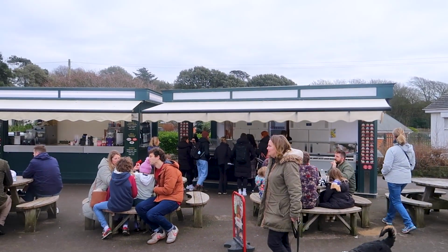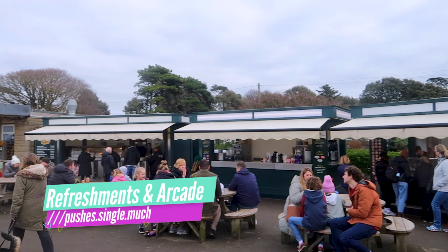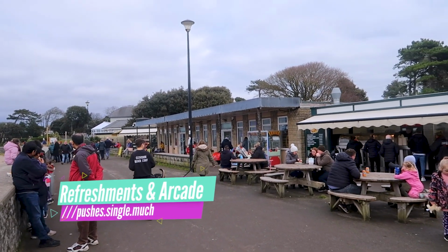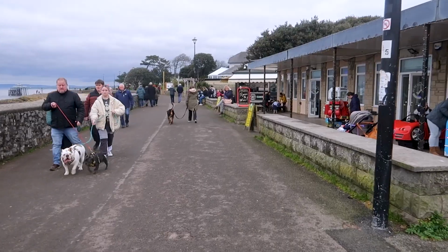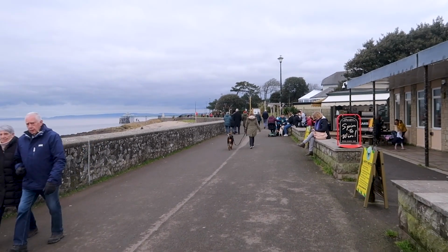It's very busy around here by the refreshments. They sell ice creams and snacks, drinks. And of course they have amusements, which I'm surprised is actually open at the moment because, like I said, it's still quite early in the season. Oh my god. I just smell chips. They smell amazing.